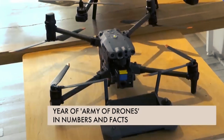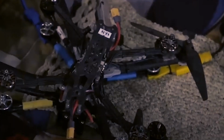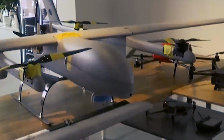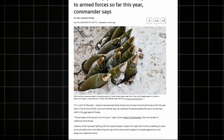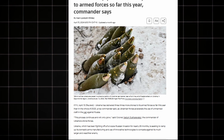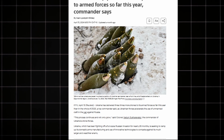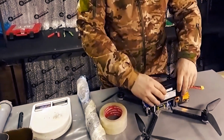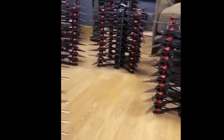Another significant initiative is the Army of Drones program, led by Mykola Fedorov from the Ministry of Digital Transformation of Ukraine. This program focuses on acquiring parts, spare parts, and complete drones through donations, bolstering the capabilities of the Ukrainian military forces. Talking about production, in December 2023, Ukraine produced around 50,000 drones, and in early 2024, production averaged over 100,000 per month. This massive production effort is aimed at reaching President Zelensky's goal of 1 million drones in 2024.